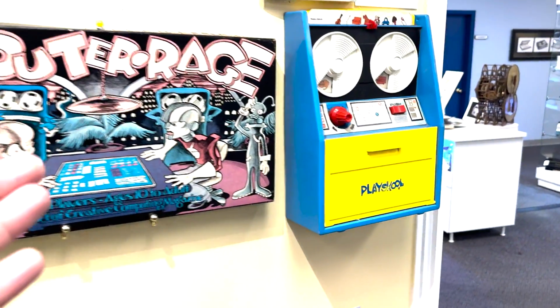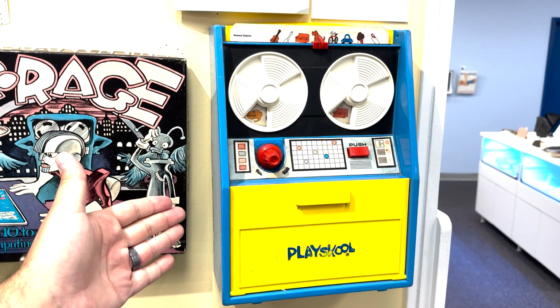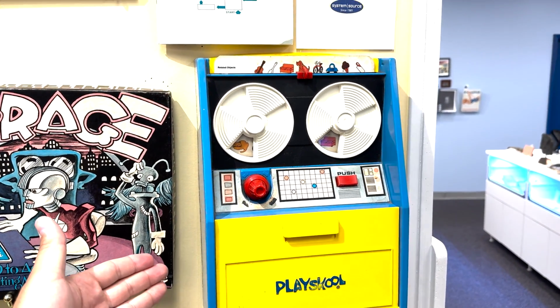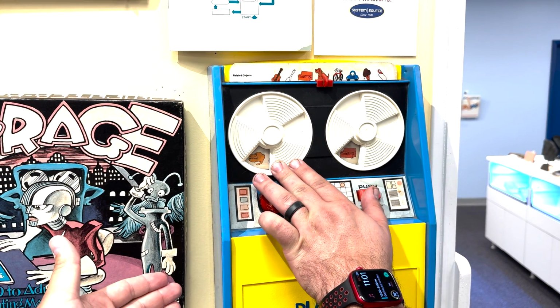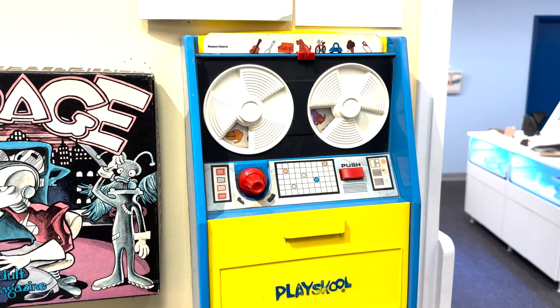This is interesting. It almost looks like a reel-to-reel. Yeah, I don't know if that's what it's supposed to be. It's a computer. A cat on the couch? I am a 1972 Play School computer. Wow.